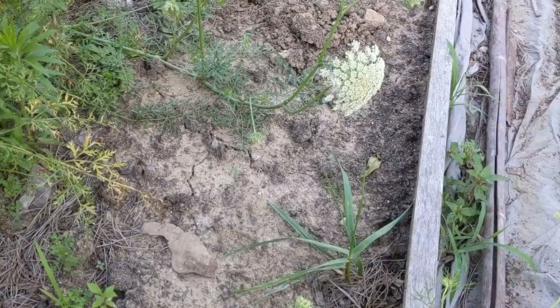Beets hidden in here. This garden will need... I planted onions in here and they did not do anything. I guess because I wasn't good at watering them. The radar said it was supposed to keep raining and it didn't, and so I forgot. And there's the raspberry I was talking about right here.